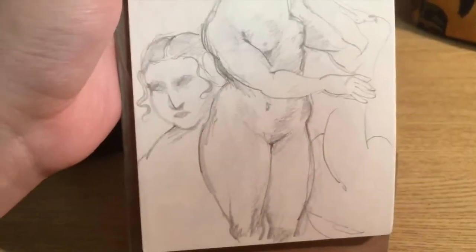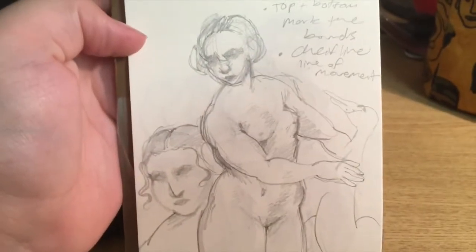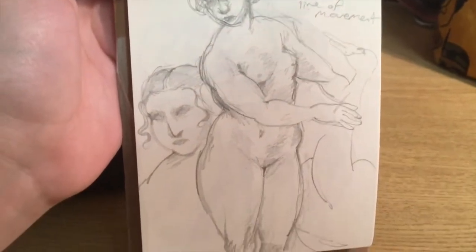This is from my art class. You're just drawing from a picture of a drawing. I did that a few times.